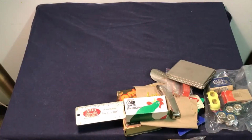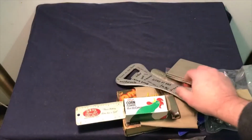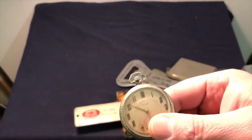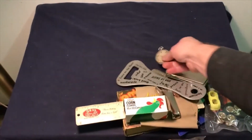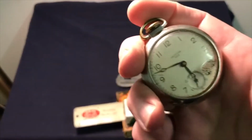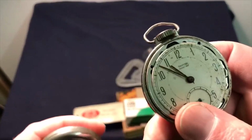And an opener. I've got a big aluminum opener that'll go in a lot as well. And then we've got more pocket watches. So there's one there. And 1, 2, 3, 4, 5, 6, 7 of them. 7 more. They're all Westclox, Westclox Dax, I think.